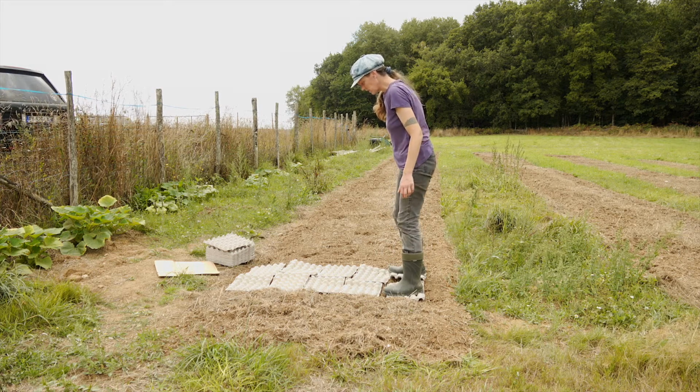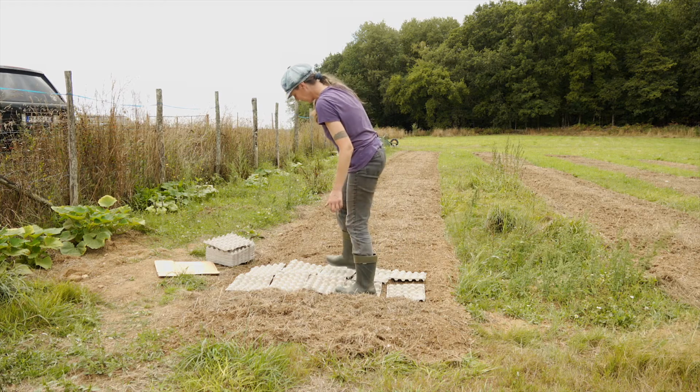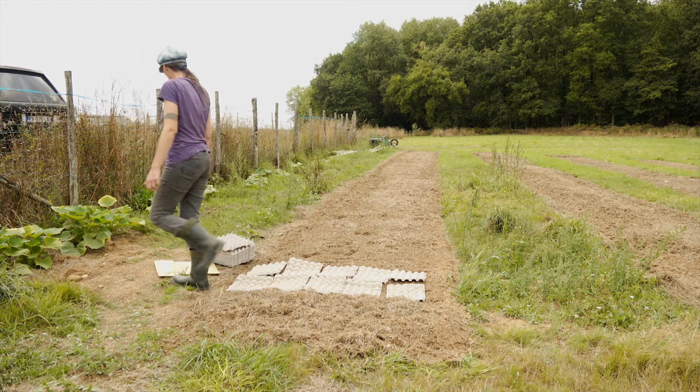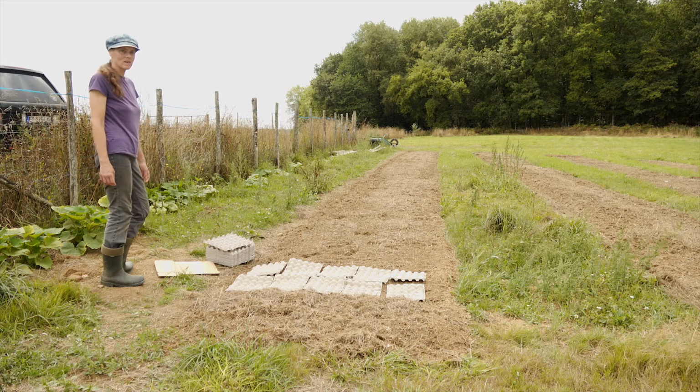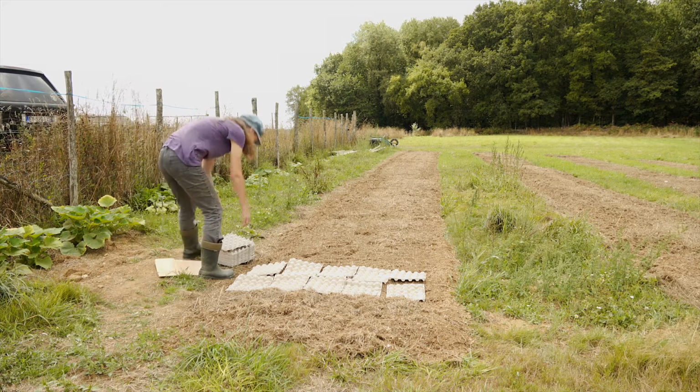This one's got nothing on it, has it? Well, it has now, it's got egg cartons. Oh. I can't say you're going to stop them from blowing away. I'm going to water them in a minute. Do you think that'll stop them? Give them more of a chance, won't it?